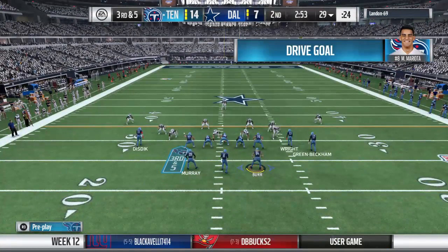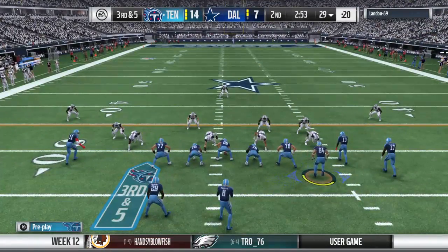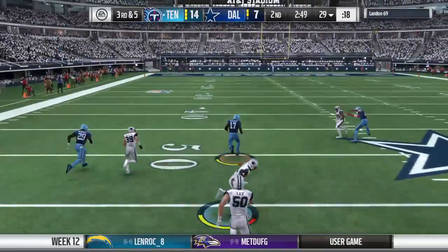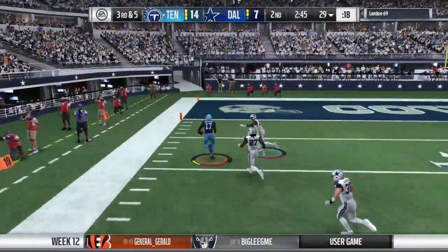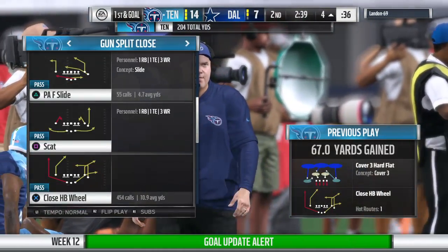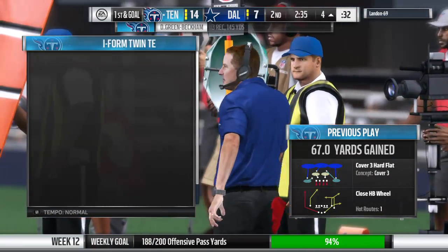3rd and 5, so they bring in an extra defensive back, expecting pass. In motion, the tight end. Mariota from the gun on 3rd down, and able to complete it to Green Beckham. And he takes it down deep into enemy territory. A big play there on the catch and run. 67 yards.